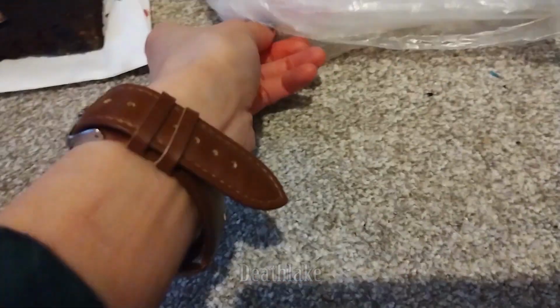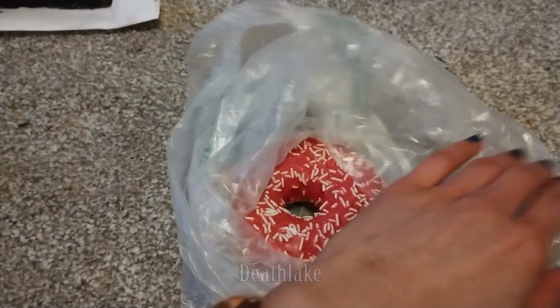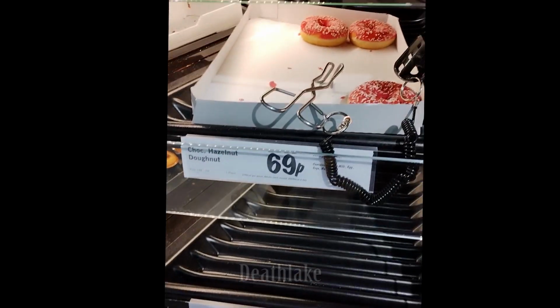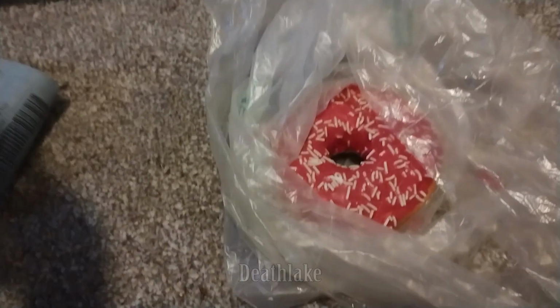So first off is this little donut. This donut was for free. So here it is. Birthday gift free, so it's on the app.